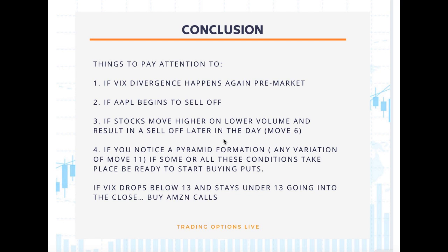If stocks move higher on lower volume, it will result in a sell-off later in the day or something that will resemble move 6. That's exactly what took place. If you notice a pyramid formation, any variation of a move 11, if some or all of these conditions take place, be ready to start buying puts. So we had all these conditions met literally after 20 minutes of the market open.